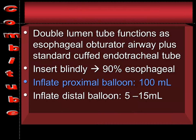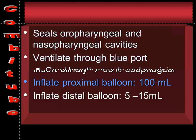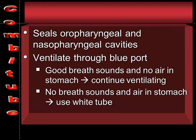The combi tube, blind insertion, just like most of these adjuncts, the salts, the combi tube, the LMA, your King. Inflate the balloon. Depending on which tube, it'll have two balloons that you have to blow up. Seals the oropharyngeal and the nasopharyngeal, and then of course ventilate through the blue port. Good breath sounds, no air, continue ventilating. No breath sounds, stop, ventilate through the white port.